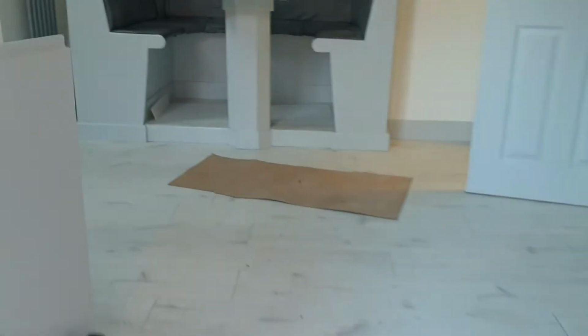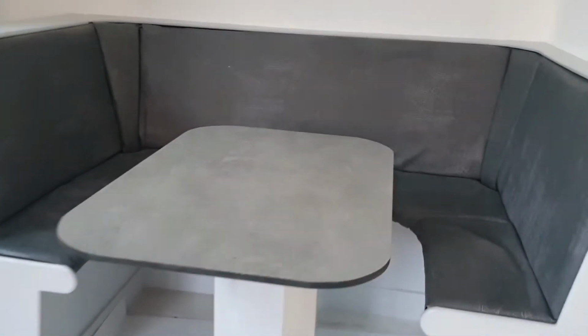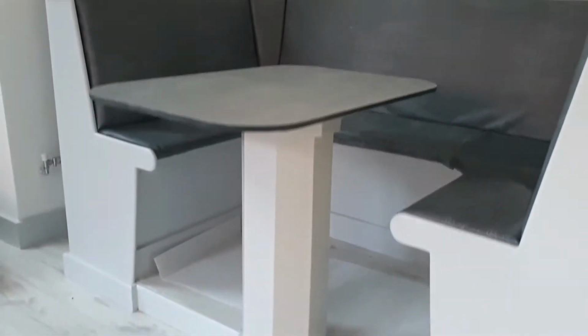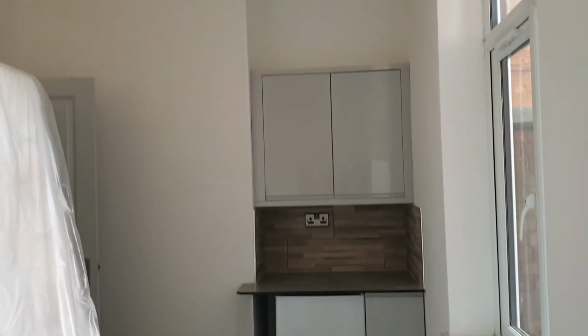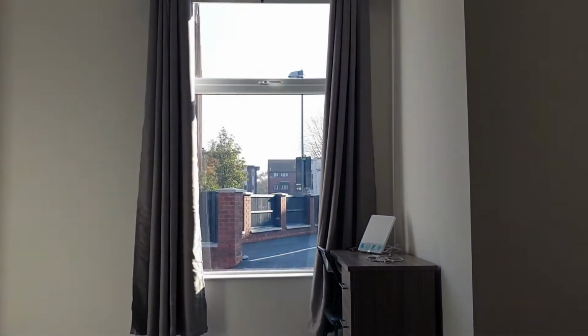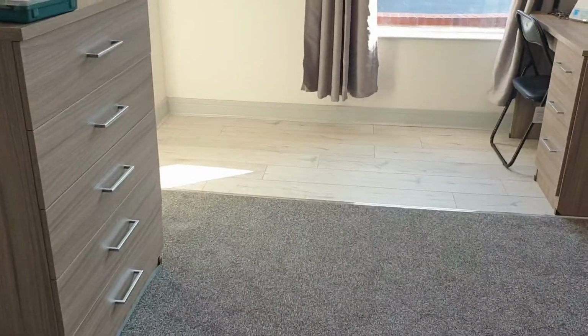So what we're walking into now is the communal kitchen for the whole property. Now we're walking into the hallway. This is going to be the office. Here we go. So here's the first lettable room.